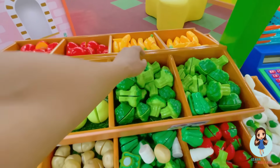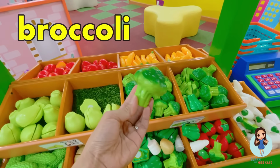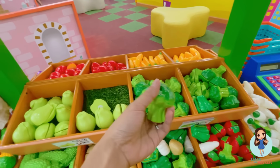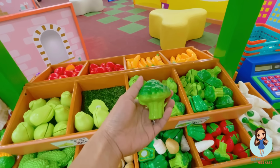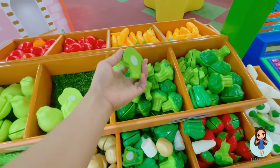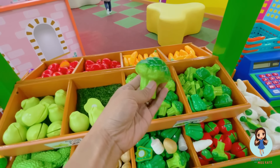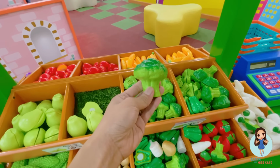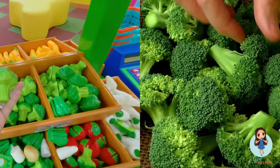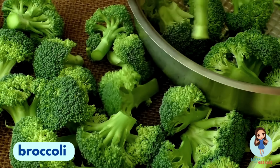Time to get our green on with some broccoli. Broccoli is packed with vitamins and minerals, including vitamin C and calcium. Steam it, roast it, or even eat it raw in salad. This is a broccoli. Fun fact, broccoli is a member of the cabbage family and is closely related to cauliflower.